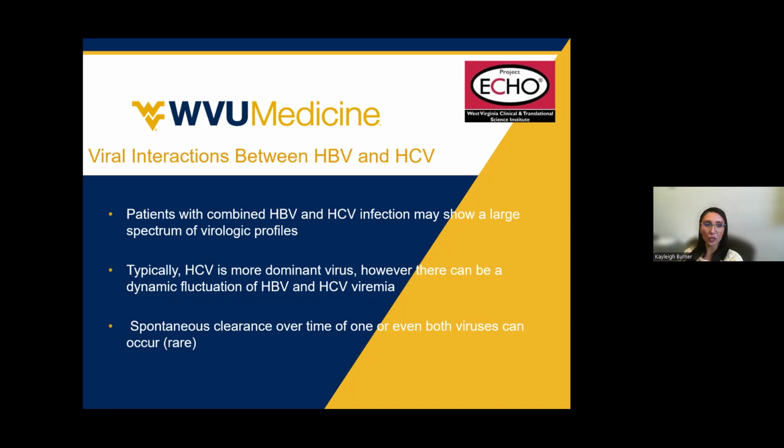And so in terms of viral interplay between Hep B and Hep C, individuals that have Hep B and C co-infection really exhibit a large spectrum of virologic profiles. And so what we know is that Hep C is usually the dominant virus. And that's why when we're talking about, hey, if you're starting your patient on Hep C treatment, make sure you're also testing for Hep B, and then treating if needed, or at least monitoring. And that's because we get concerned about Hep B flaring when we are using our direct-acting antivirals to eradicate Hep C. Why is Hep C usually more dominant?